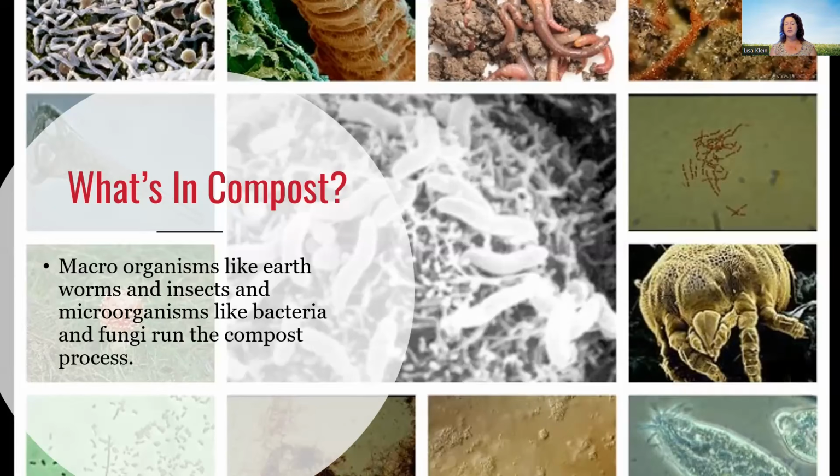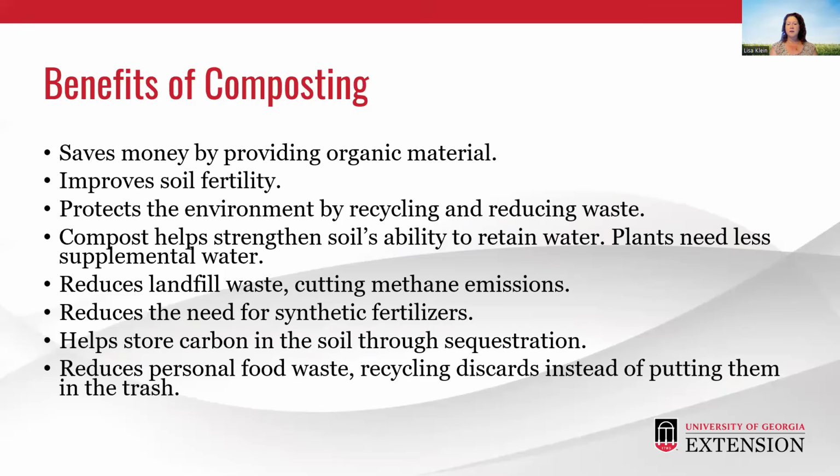I have other presentations where I dive a little deeper into those particular organisms that work in the compost pile. But yeah, it's a lot and a lot of different types of bacteria. So just know that it's a very complex process to get that pile of old trimmings and things broken down.